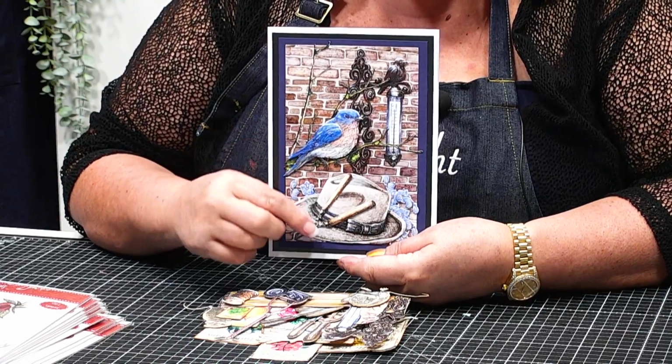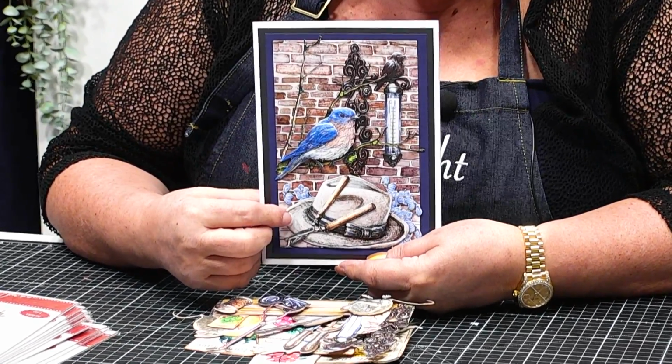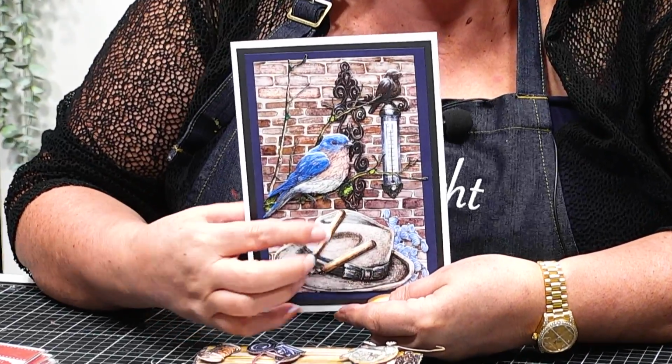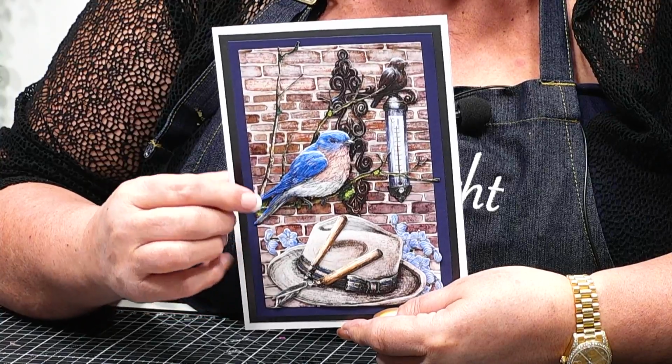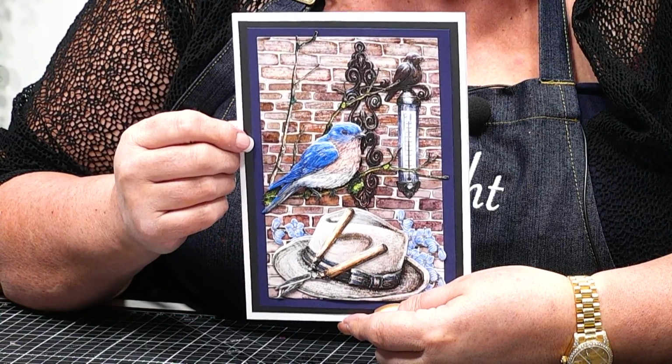And then this is one I really love to share, because what you're getting here is you've got that wall, and then you've got the trilby, you've got the shears, you've got the thermometer, and then we've got our little bird at the front. So we've got lots of elements in this one card. That is brilliant for Father's Day, or actually a birthday card. Now, club members, that works out at 55 pence a die.